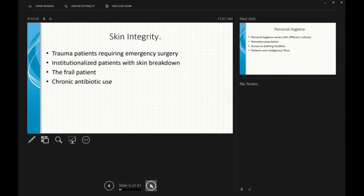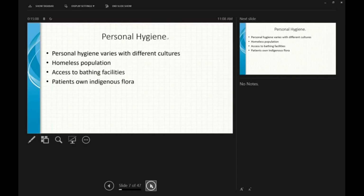You have your skin integrity. You will operate on your patient the way they come if this is an emergency surgery. Trauma patients have all sorts of contamination due to their trauma. Institutionalized patients will have skin breakdown, plus they're colonized. The frail patient, and as our population ages and the baby boomers are becoming more popular than ever, and chronic antibiotic use, and this is being addressed by the CDC also.